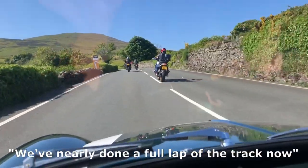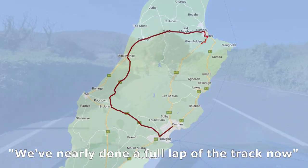So today we've got another day of racing. It is Sunday the 4th of June today. I can't remember how many days we've actually been on the island. It feels like a very short time, but at the same time it feels like we've never been off the island. We've nearly done a full lap of the track now.